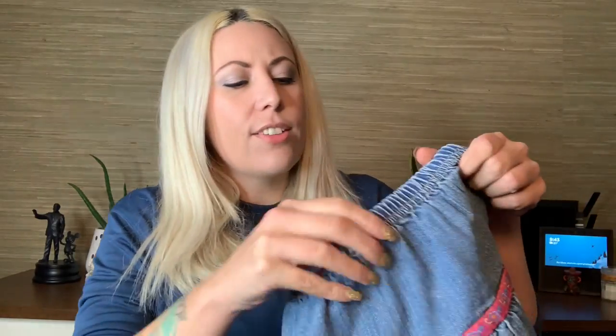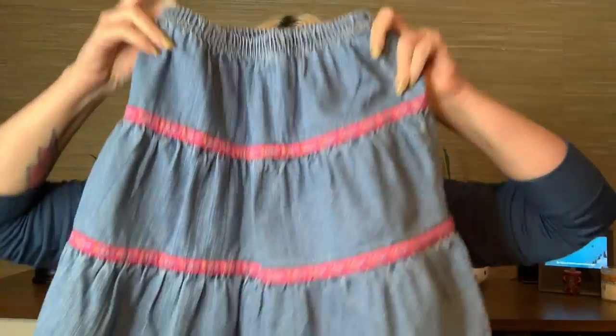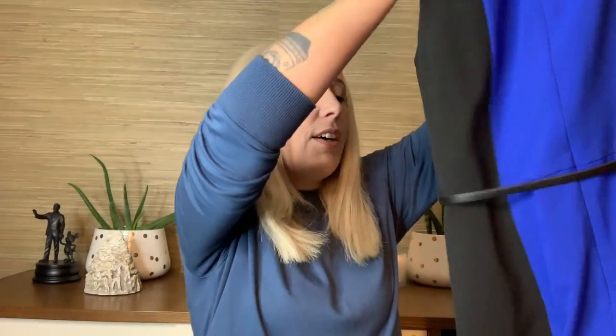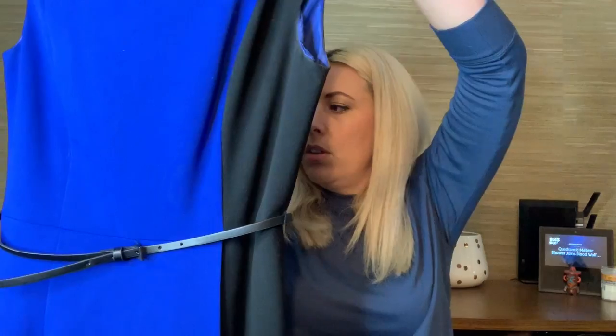It's crazy, I know. This is just a Hanna Andersson skirt. My daughter likes to wear these, or this brand in general, so I pick it up whenever I see it. This is a really gorgeous Calvin Klein piece. I found quite a few of these Calvin Klein career dresses. Here it is. It's so pretty. I love this dress. It's this royal blue kind of color block dress.